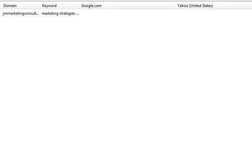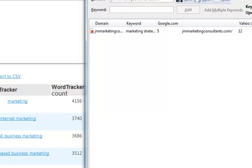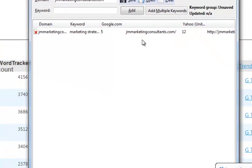Now, we'll go ahead and click on start, and this will actually give us the results not just for one keyword. We could do up to 20 keywords at a time within this rank checker. And as you see here, within Google we're actually ranking number 5 on page 1, and on another search engine we're actually ranking in the number 12 position. And this also gives me a good barometer of where we're ranking in hundreds of other different search engines.